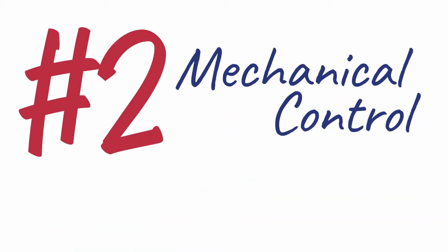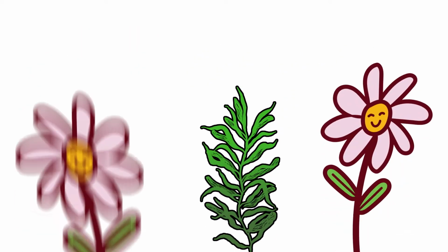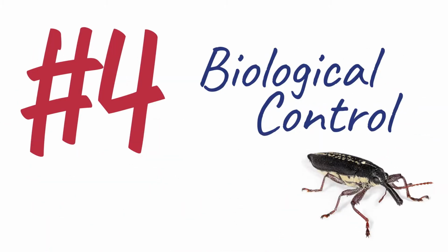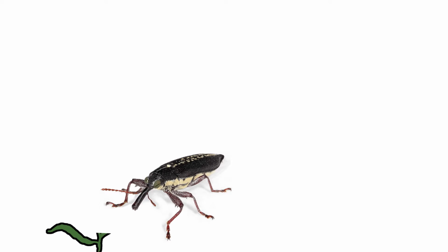The second method is mechanical, which means pulling them out by hand. The third method is called cultural. This is using other good plants to grow in place of the bad weeds. The final method is biological weed control. This is where we use good insects and animals to eat and destroy the invasive plants.